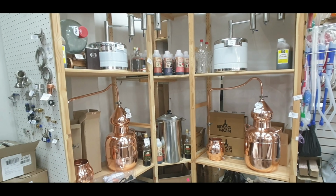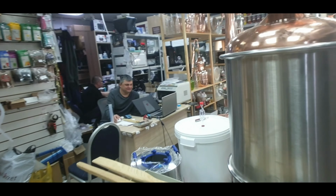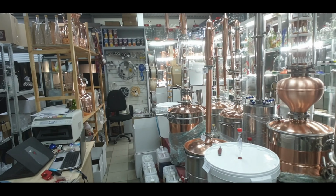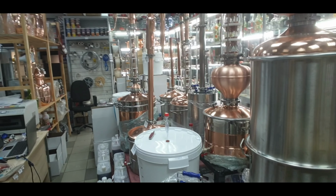And it's really an amazing shop. It's just tucked away here in the corner. And you have all of the pipes, everything you need for your homebrew setup, and it's very interesting.